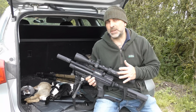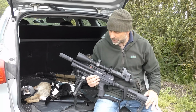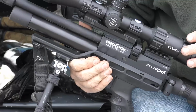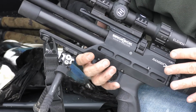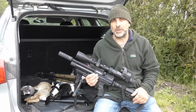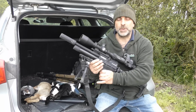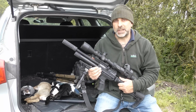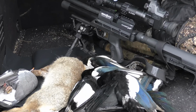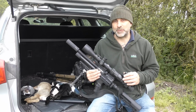So you can probably see why I like the little Brocock Ranger so much. Lovely little compact rifle, looks really cool as well, very accurate, and it's just perfect for round the farmyard and stuff, when you're in and out of little buildings, shooting around doorways, that kind of stuff, and also from shooting from a vehicle. And as you can see, it's proved very effective today. Well, all in all, I reckon that's been a pretty successful morning out.